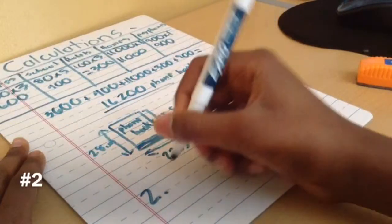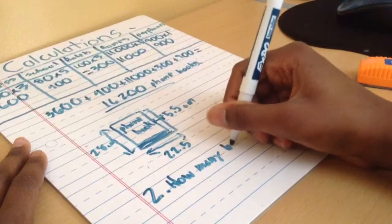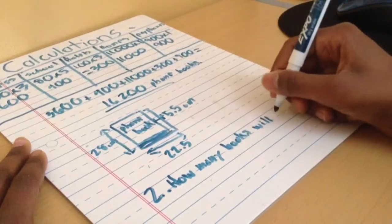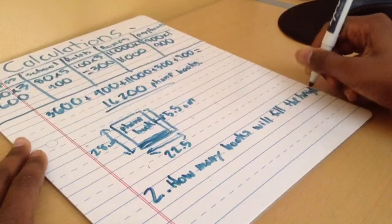Now it's time to go to number 2. The question for that is: estimate the maximum number of telephone books that will be placed in the pallet. But what I did first was I have to make my own questions. And that is, for this one, how many books will fill the height of the pallet?